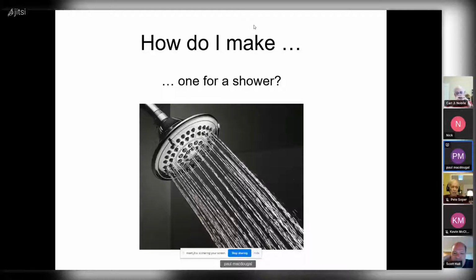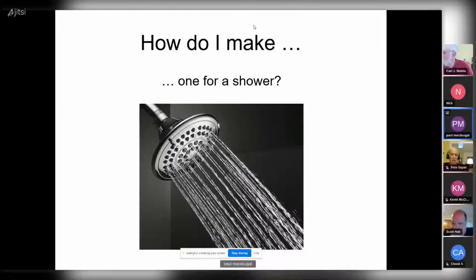You could just put a temperature sensor on it and look at the increase in temperature. Because if it's a cold shower, then who cares? Yeah. I was thinking more like an inductive sensor to sense the change of inductance in the pipe, because when there's water in there, it has a different magnetic property than without water.